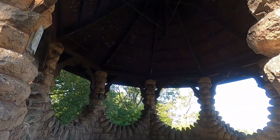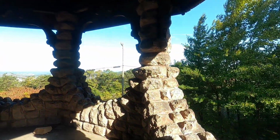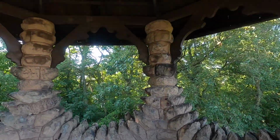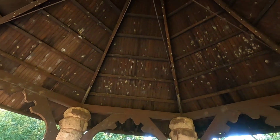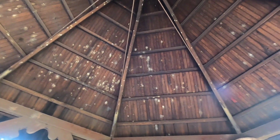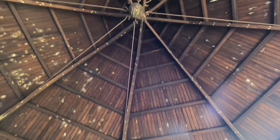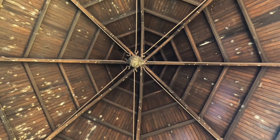Alright, so the wind is picking up here. The echo in here is pretty awesome. Kind of hoping for a foggy, overcast day, but the sun came out. So stones to create the arches, and then a wooden roof. Held together with kind of metal poles on hooks.